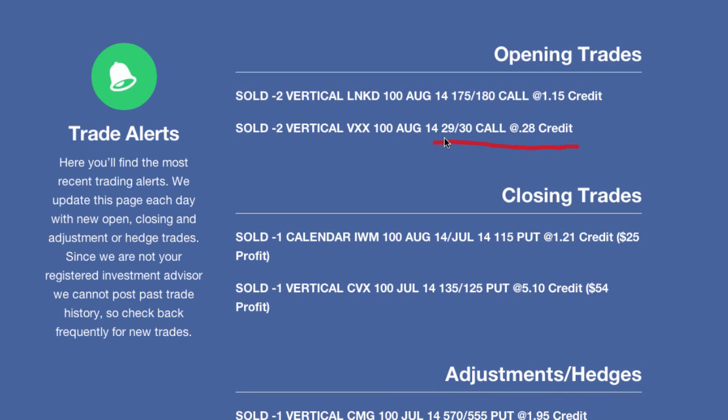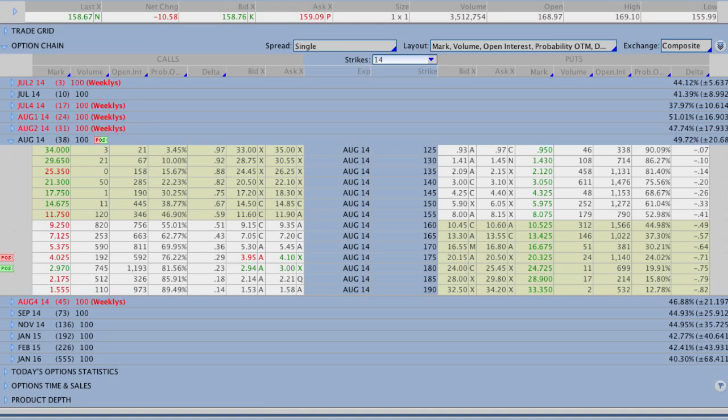Okay, so what we did is sold the 29.30 call spread, took in a credit of about 28 cents, still meets our requirement to take in about 1/3 the width of the strikes as far as actual premium. So we took in a little less than that at 28 cents. We're looking for about 30 cents. Puts our break-even price around 29.30.